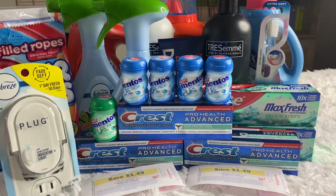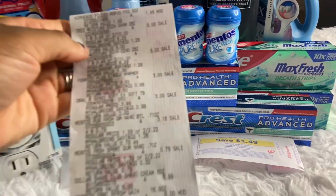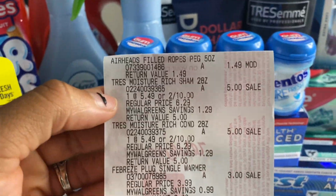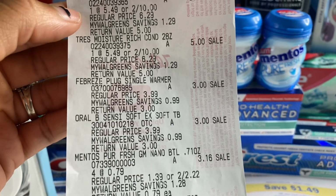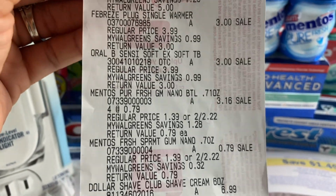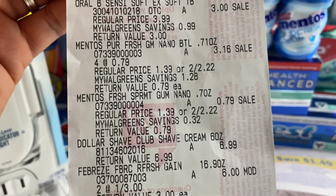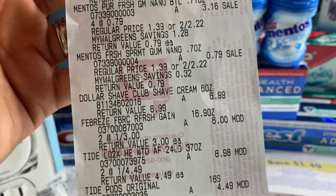So that is everything that I got in this transaction. So let me just go ahead and show you guys my receipt really quick. So as you can see, the Airheads rung up at $1.49. Both of the Tresemme rung up at 2 for $10. My Febreze plug-in warmer $3, Oral-B $3. The Mentos, all 4 of them rung up at 79 cents, so $3.16. Here is the 5th one.